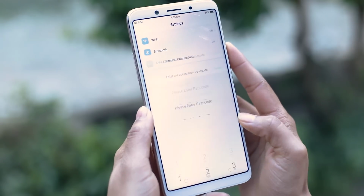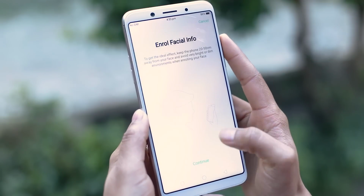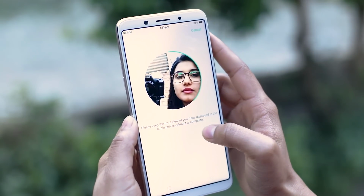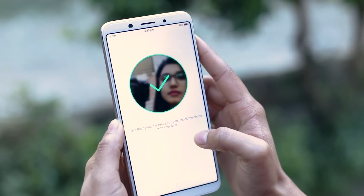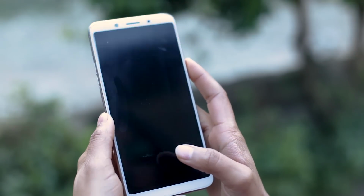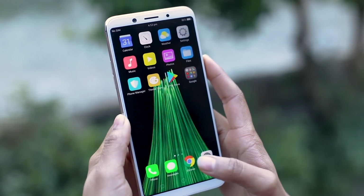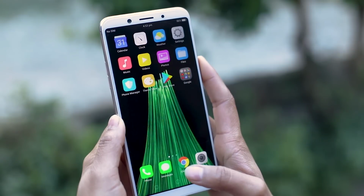OPPO has also imitated Apple, including a face unlock system. Although this security option can intelligently differentiate between a real face and a picture, I have had mixed feelings about it, as it works only 95% of the time. I even had issues while registering my face, as the smartphone constantly nagged me about the angle and the lighting I was in. And if you are in a poorly lit condition, the face unlock might not even work sometimes. But when it worked, it was fast, and really fast.